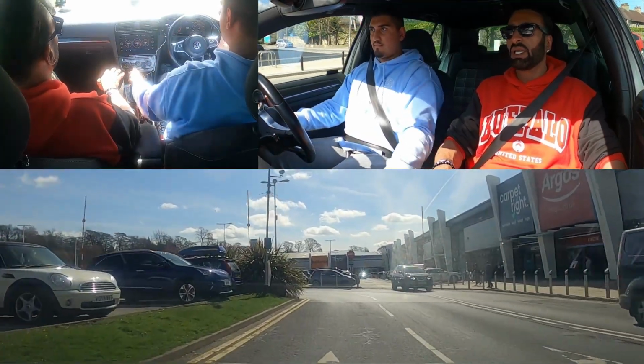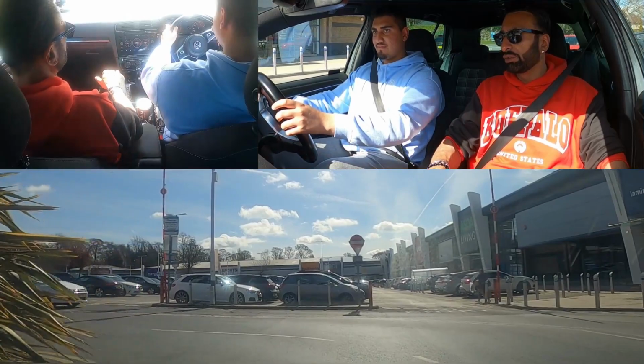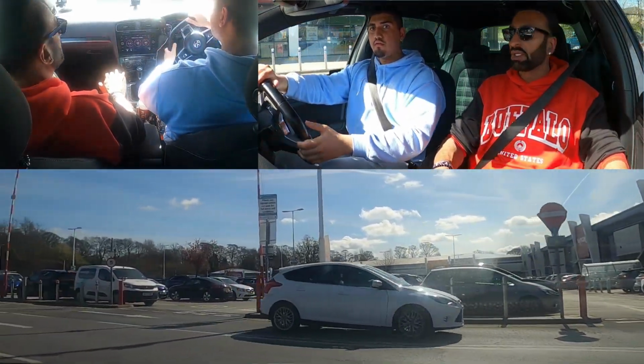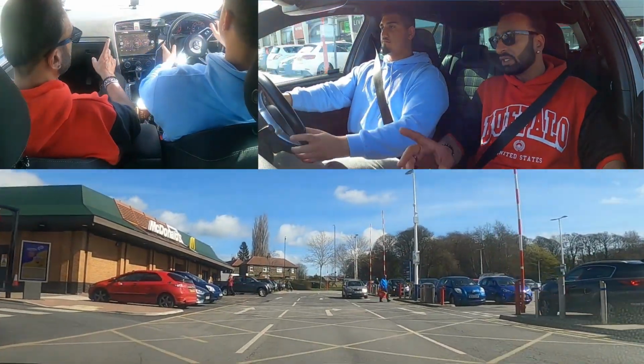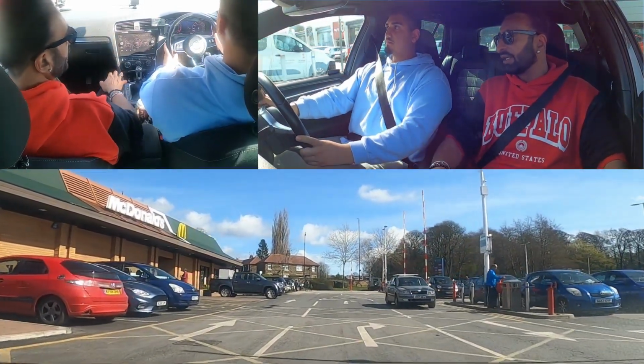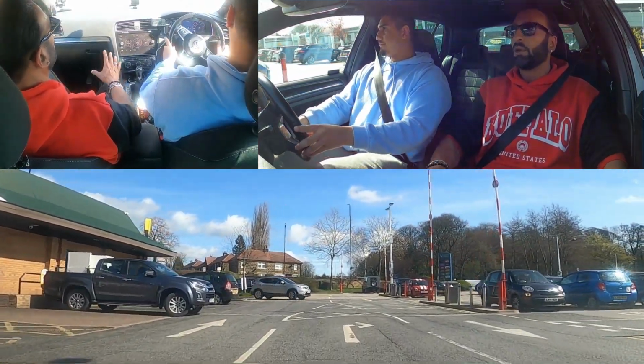So if you go first gear, now this lane is actually for McDonald's. So when you get around, can you change lanes for me safely, please? And just check your mirrors. Clear. Go along a little bit further. You can take not this but the next right there. Now you dip in the clutch to keep the car slow.